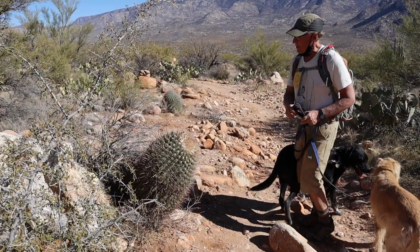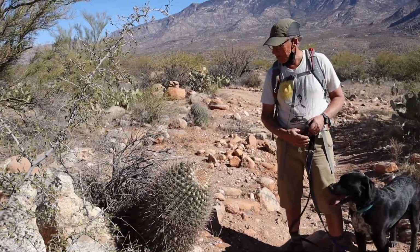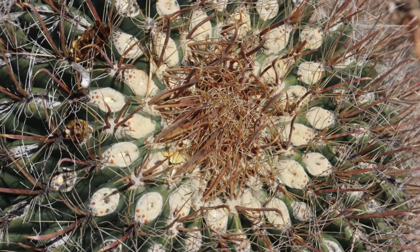This is a really cool example of how the barrel cactus likes to grow toward the sun, toward the south. Pretty cool.